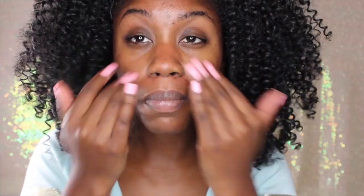The only thing is that it smells really strong, but once it settles into the skin, you don't really smell it anymore. But you can also use it as a spot treatment as well. I don't do that. I just literally use 2 drops and put it all over. But that's just me, and I notice a big difference in my skin with that.